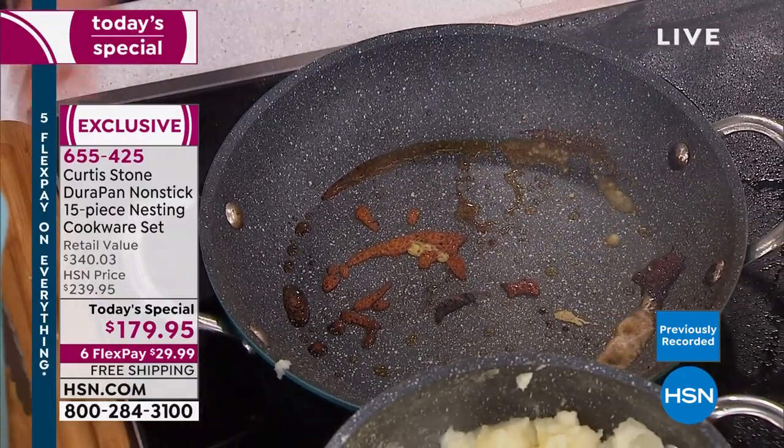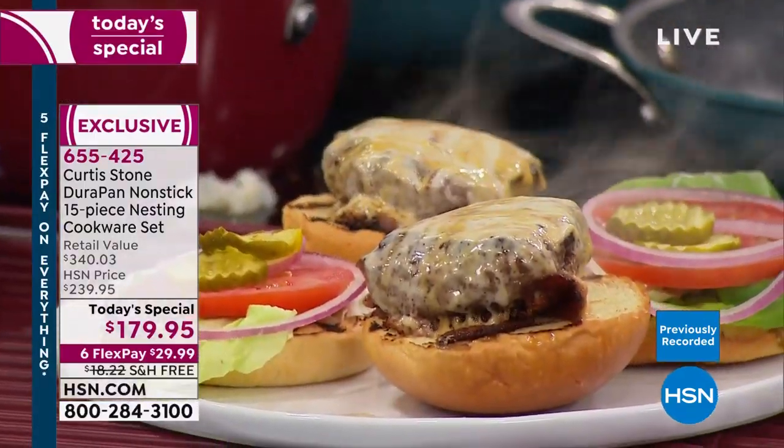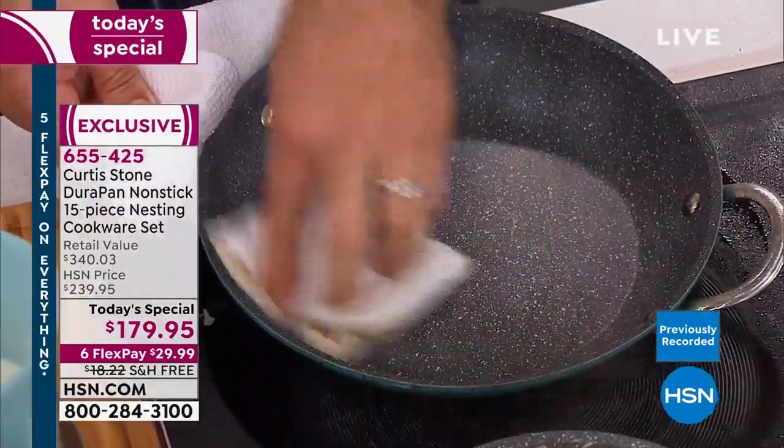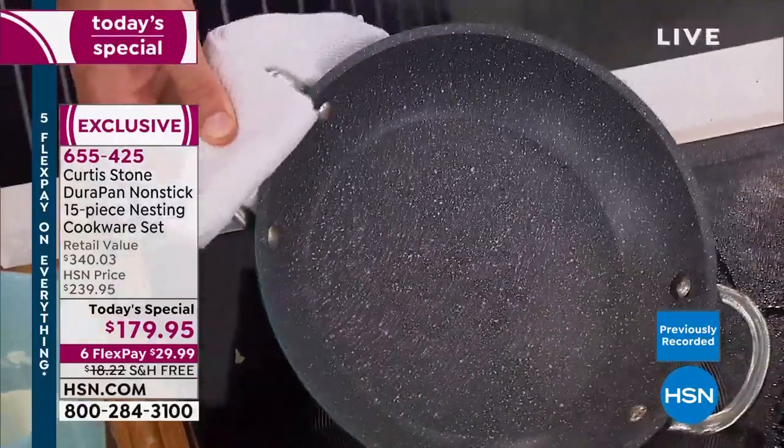But let me show you the cleanup, because this is why everybody loves it. Here it is. It's very, very simple. You've made a mess of a pan, but when you've got a DuraPan, all you're going to do is wipe that baby clean. Nice. And look at that.